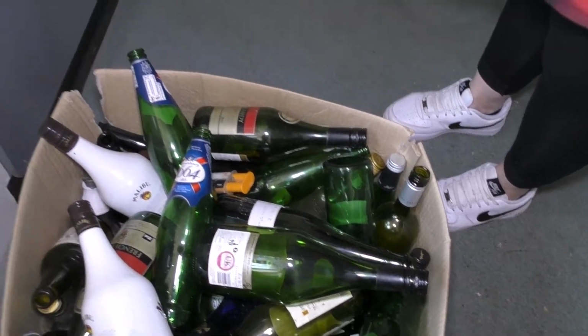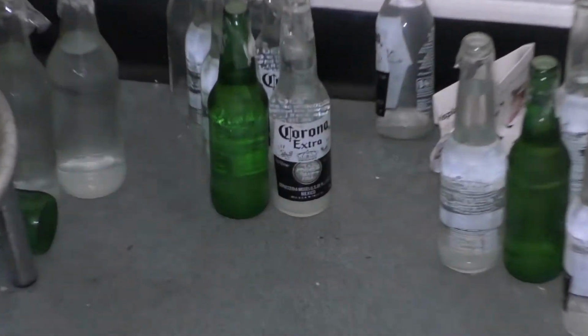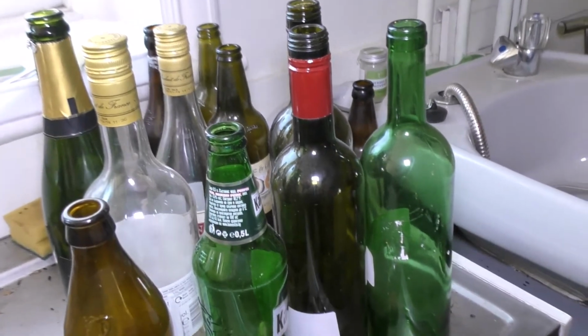Oh, toilet. Ooh. These bottles. They certainly like a drink, didn't they? Yeah, lots of Corona. Lots of Corona extra in this place. Certainly like their wines and stuff, didn't they? The Carver. Mm. I'll check it out here.